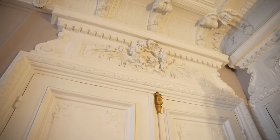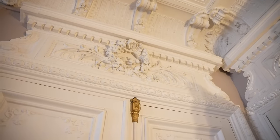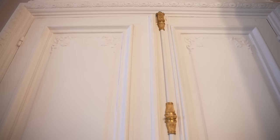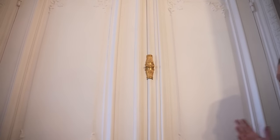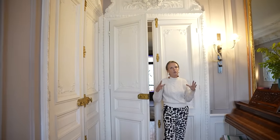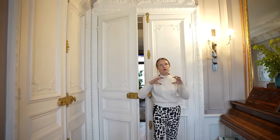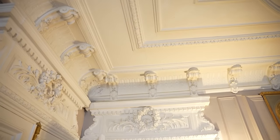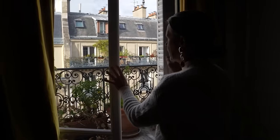And on the door panels, you have again this lovely work of wood. So this is the lucky thing when you are arriving in a flat, in an apartment of this period Haussmann, because all the beauty of the ceiling, doors, windows is there, and it's part of the history of the flat. So I think that's important to keep.